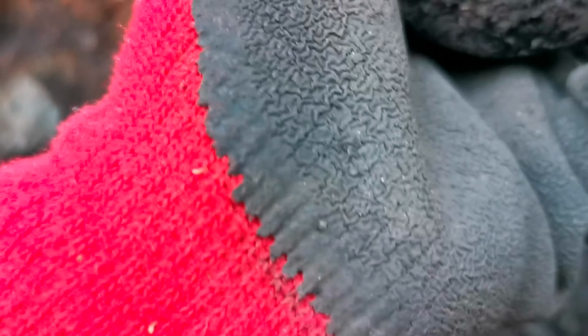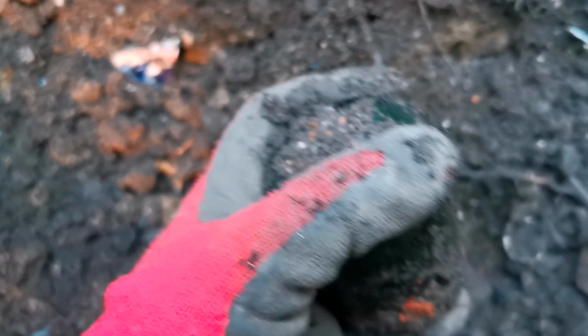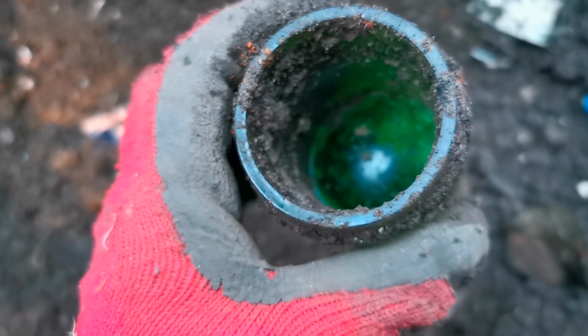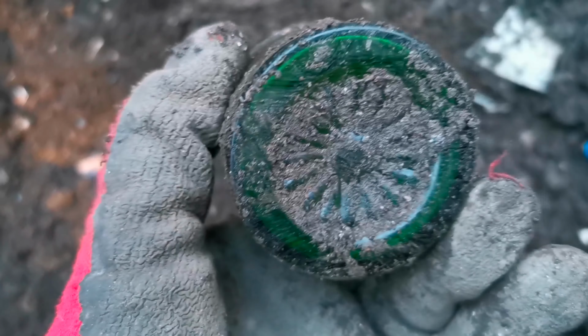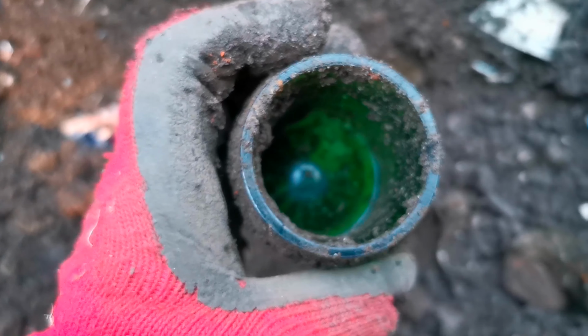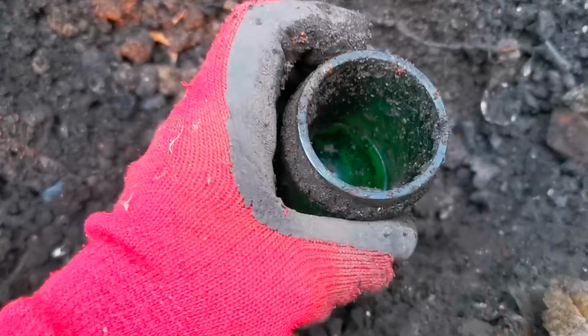Well, here we are. Here's a nice green jar here. Looks pretty nice, that one, actually. So that's a nice jar here. There we go, that's inside it. That looks pretty cool, that one, actually. Right, I'll put that in my bag and we'll see you on the next one.